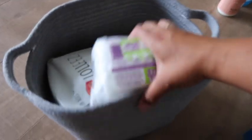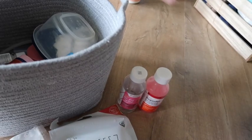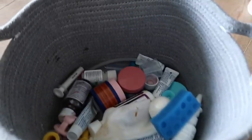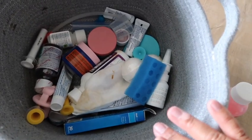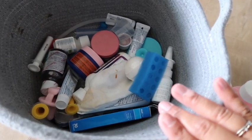I tried to fit all of this medicine and it definitely did not fit, so I'm gonna have to get a bigger one. But for now, I'm gonna go through all of this disgustingness and clean it out at least so that it is organized and ready to go when I do get a new organizer.